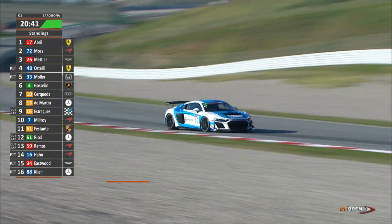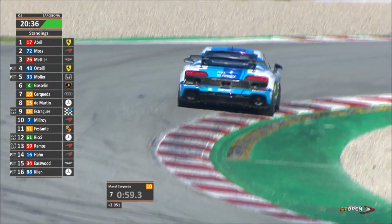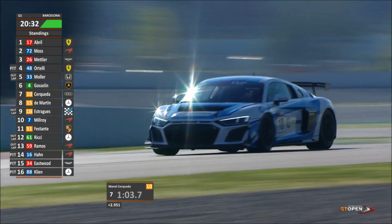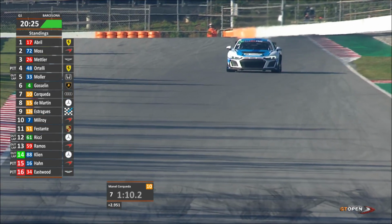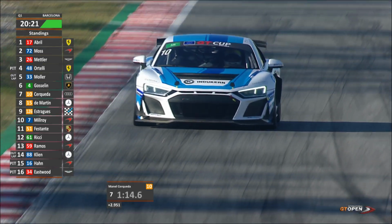You can hear when he gets on the throttle. There's Manuel Cerqueda. Let's see if he and Daniel Diaz-Varela can repeat that victory that they got back at Paul Ricard, trying to take the fight to Aldo Vestante. Christian Klein has just gone for his outlap. Miguel Ramos likewise, and Mauro Ricci as well.